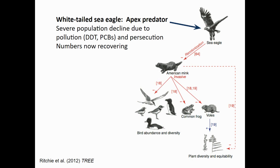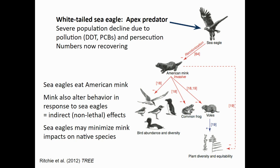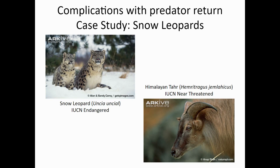And we learned about DDT and PCBs and how hard those were on bird raptor populations. And so now that the numbers of that are recovering with the lack of DDT being used in that area, the sea eagles are kind of reclaiming the area and able to eat the American mink. The mink has altered its behavior to avoid having interactions with the sea eagle. But we also think that the sea eagles are beginning to minimize the mink impacts on the native species. So they're acting differently. They're not doing as well. And they are kind of bringing the environment back to where it was.